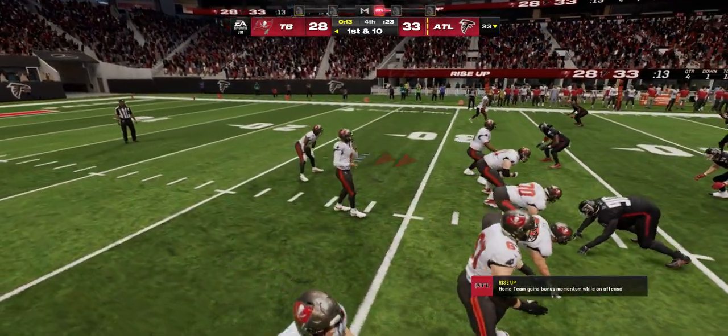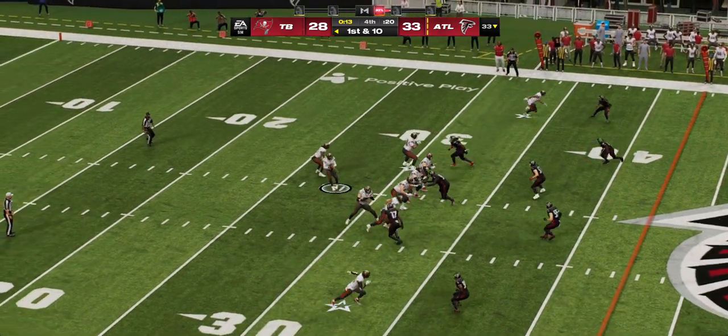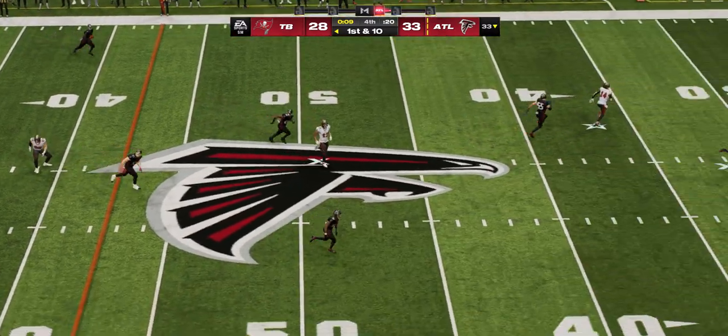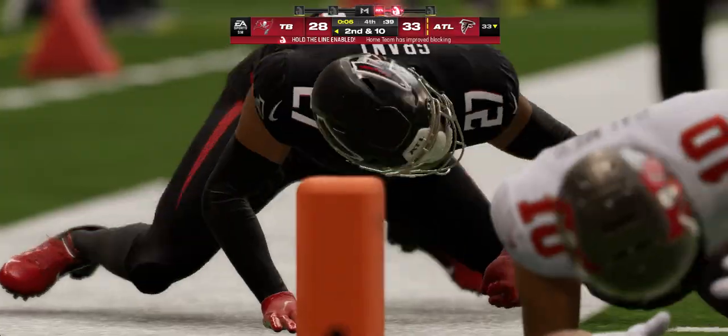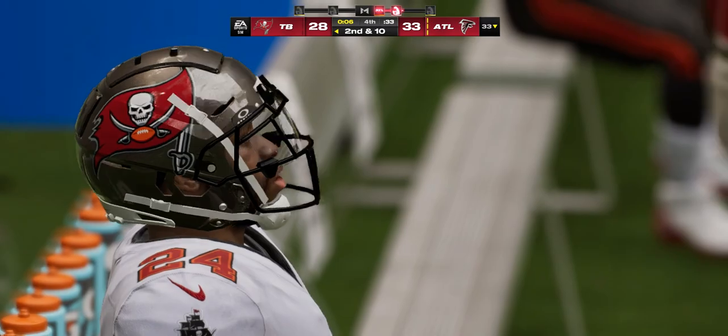Here's first and 10. Mayfield. Now a desperation throw deep downfield. It's incomplete. Took a shot, couldn't connect. So after all of this, it comes down to one final play.